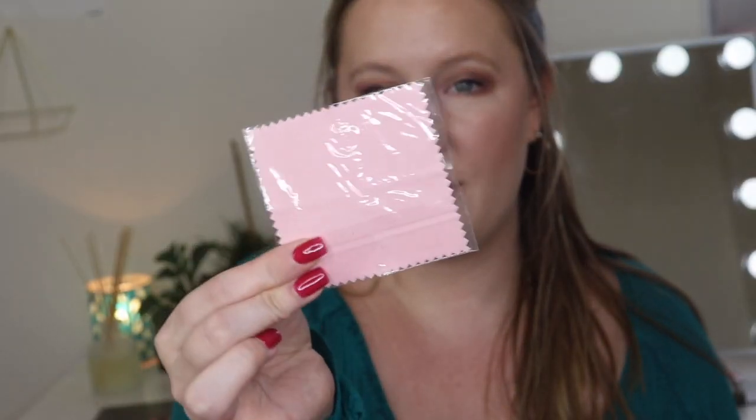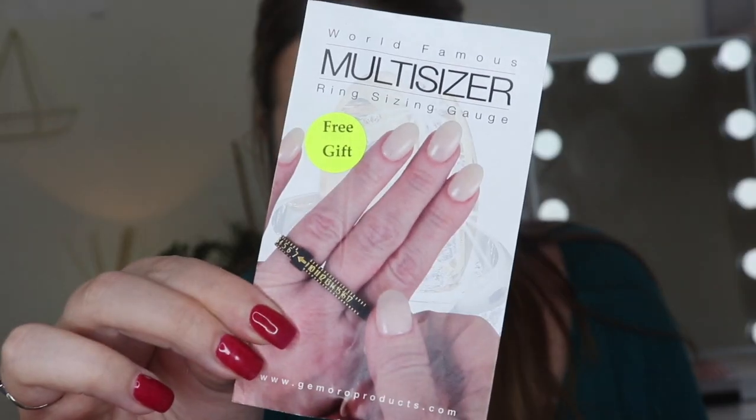So we're not done yet though. We have our free gift, but also in this box you get something to clean your jewelry with, so that is awesome. I'm actually really excited about the free gift because I was recently struggling with this. This is the world famous multi-sizer ring sizing guide. Pretty recently a jewelry company reached out to me and they wanted to send me some stuff, and they wanted to know my ring size, and they had sent on their website how to do it, and you needed measuring tape. I didn't have any, so I printed one out from the internet, and I just couldn't measure my rings correctly, so let's see if I can do it now.